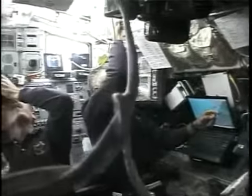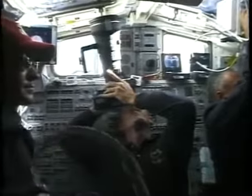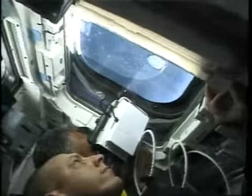The big challenge for the space shuttle as soon as it leaves the launch pad is to try and catch up with the space station. So a series of burns are conducted, which bring us closer and closer to the space station, catching it 200 some odd miles above the surface of the Earth.